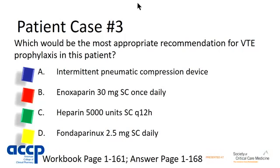Okay, great. So the majority of you chose to use unfractionated heparin at twice daily dosing, and that's probably at this point the best option to use. This patient is suffering from acute kidney injury, so using the agents that are dependent on renal function for elimination, such as enoxaparin or fondaparinux, might not be the most optimal at this time until we can assess where that patient's renal function is going.